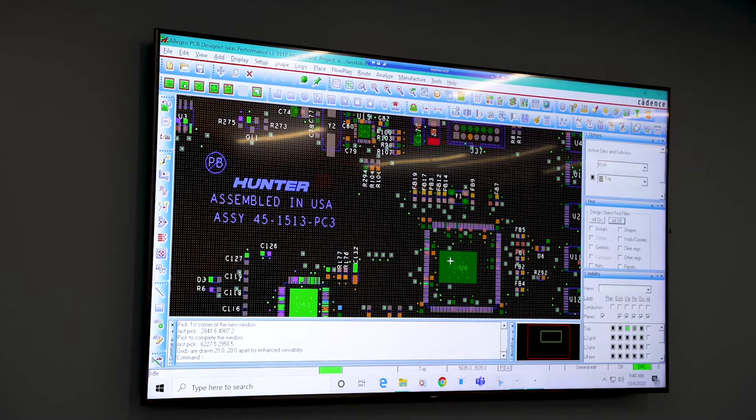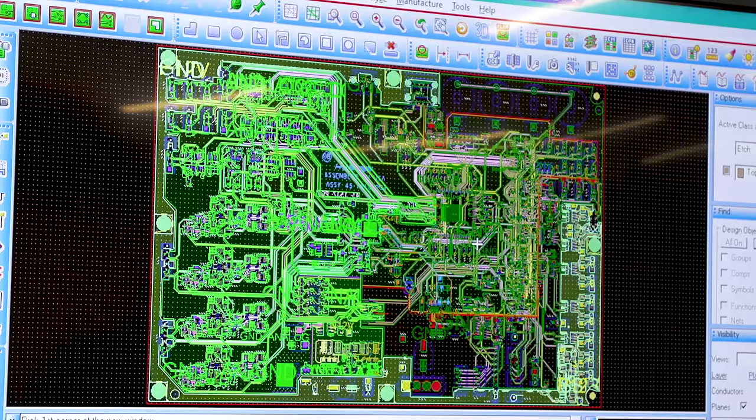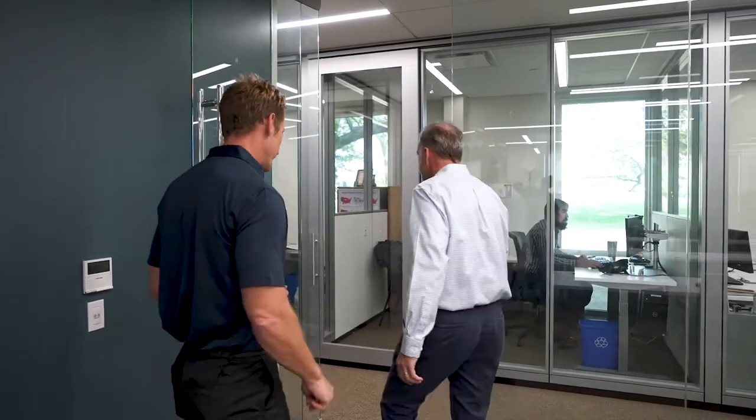So what have we got here? So this board here is a data acquisition board from our wheel balancers. Okay. It takes all the signals in from all the sensors and controls everything that's going on with the balancing machine. And this is the blueprint for it, right? This is. All right, Bruno, why don't we take a walk and go see what some of our mechanical engineers are doing? All right, I'll follow your lead.